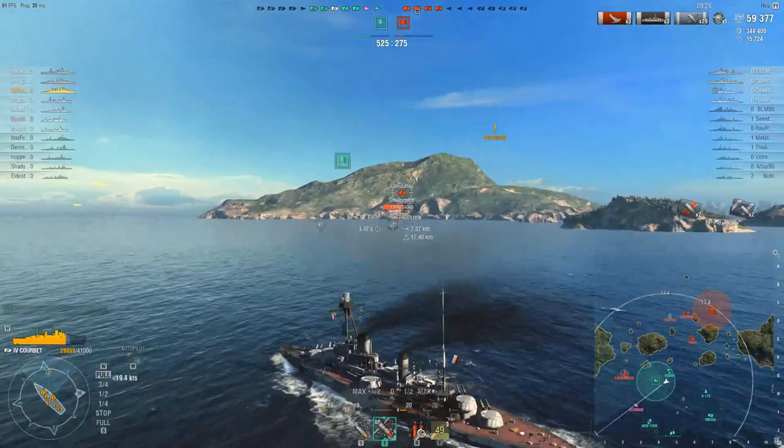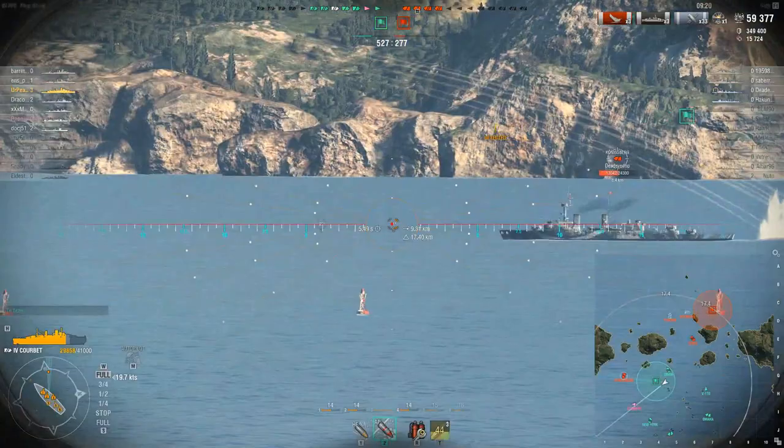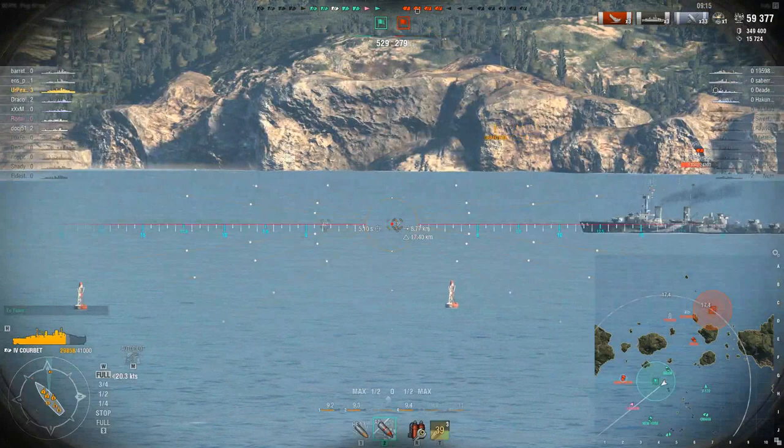I'm not going to complain too much about that. Would have liked to have dev-struck him again, or dev-struck another one, but, well, you know, sometimes you don't get lucky on that. Aiming-wise, like I said in the beginning part of this, the shell arcs are kind of, eh.